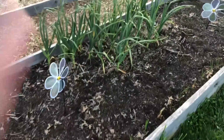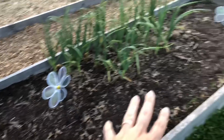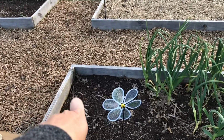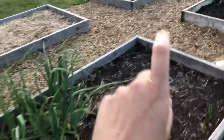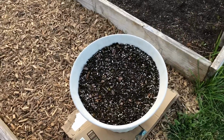Over in this bed, we have yellow onions and we have garlic. Everything's looking great. I'm saving all of this space for my pepper, so it's not time to plant that just yet. I did plant some pygmy sunflowers, I believe, there, and I think I planted some there, pretty sure. No cantaloupe sprouts yet, but it'll be a little while.